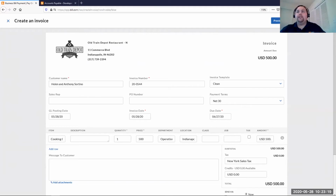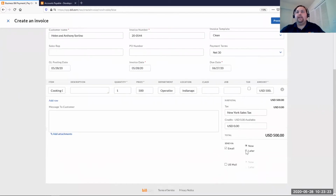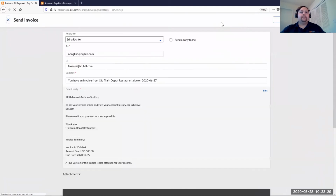All right, I'll go ahead and click preview and send here in the upper right-hand corner. If we did select later, you'll notice that it's just for saving. But I want to go ahead and send this now, so we can click preview and send. Now, the reply to user is usually selected as a default based off of the email template that you have set up. Now, of course, the reply to user is intended for if a customer that receives the invoice decides to reply back to the email, who do we send that email to? And that's the user we'll send it to.